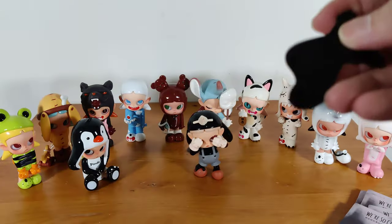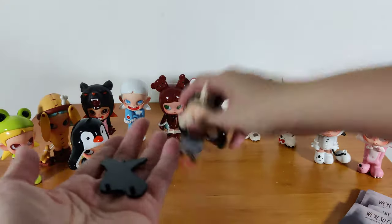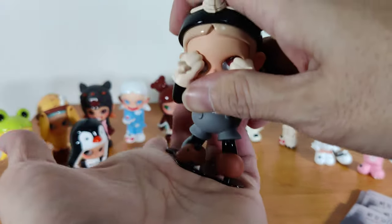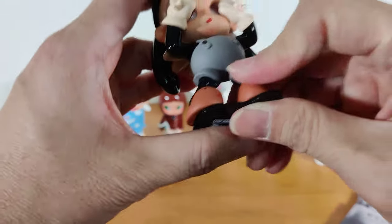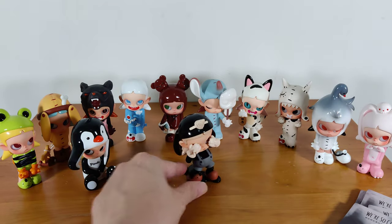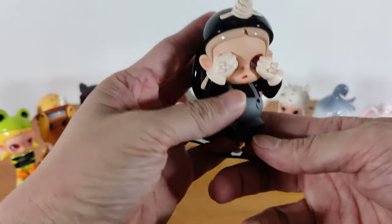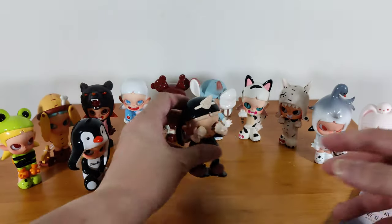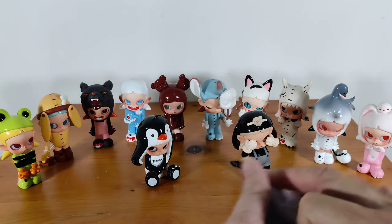But I can't figure out what this is. Can anyone tell me? Supposed to be her shadow? Okay, there we go. Dream made of paper. Not sure why she's covering her eyes and not wanting to see what's happening. Okay, so here we have a complete set of Zsiga.